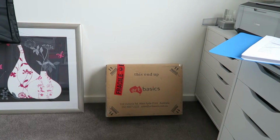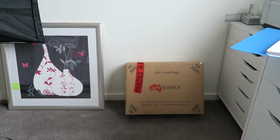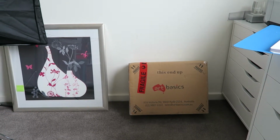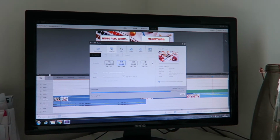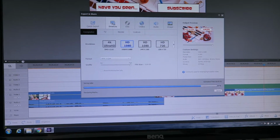I also have a package this morning. The extra one that I was waiting for yesterday has arrived and it's sitting over here. I will unbox that with you. It looks a lot more exciting than it is because it's a big box, but actually the stuff that makes it a big box is not very exciting. And as you can see, the video is just finishing off.